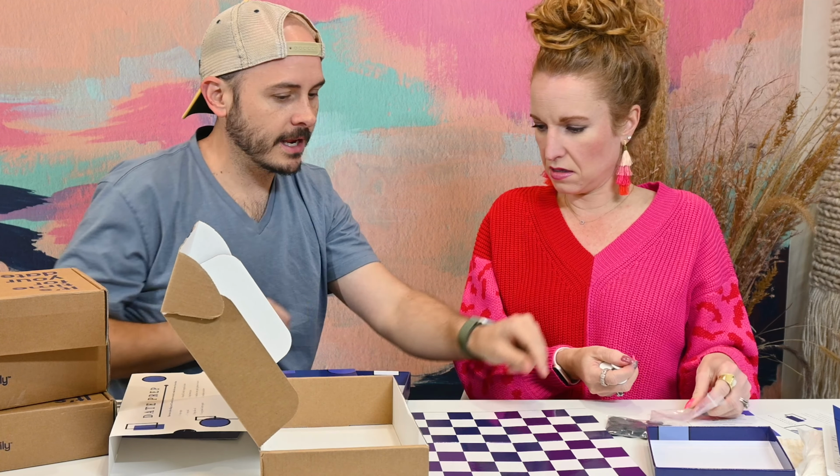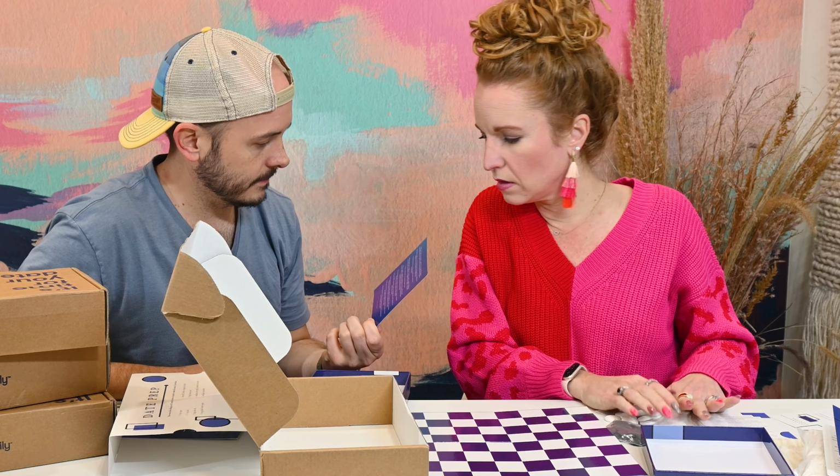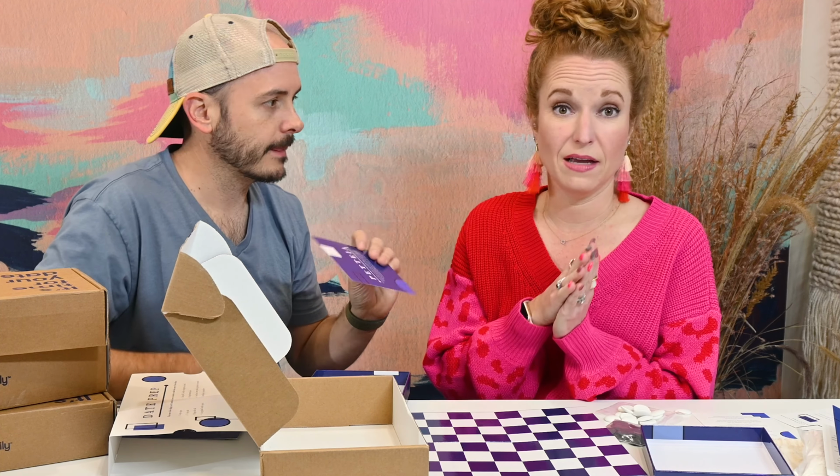And you set it down, and you play with the black and white pebbles. Okay, so it has to tell us how to play. Yeah, it has all the instructions right here. How cool! If we had time, we would play.